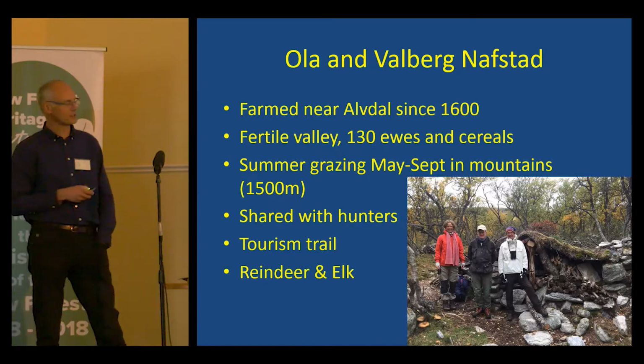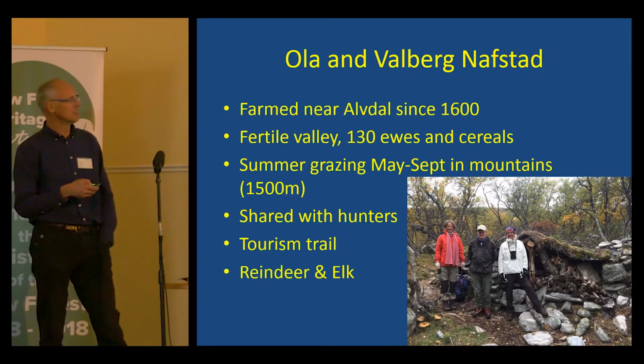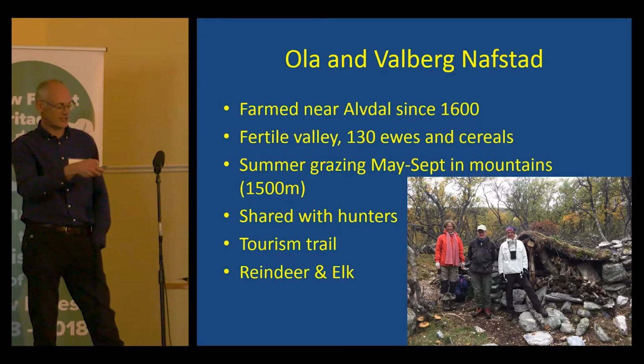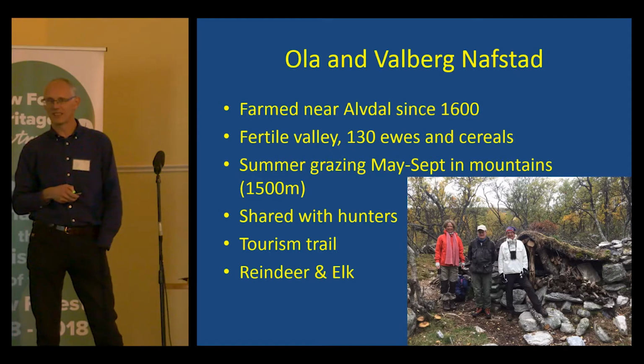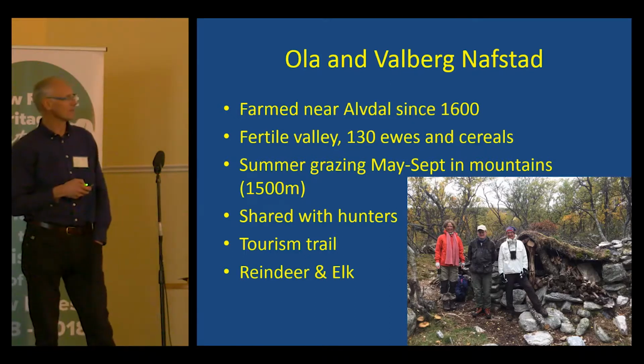I've got a more detailed picture, and you work out what on earth they eat. They're up between May and September. And this is a restored winter hunting lodge. I don't know if you fancy staying up there in the depths of Norway for a month if you're hunting reindeer and elk. I wouldn't.